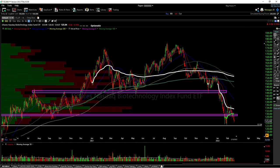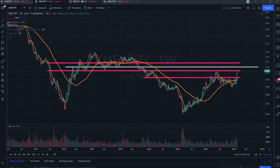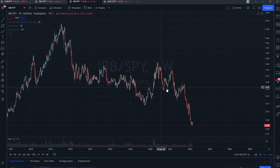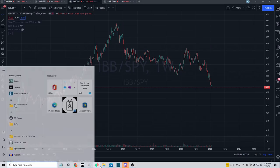Next is IBB. I would remain pretty bearish on the sector. If you look at the sector chart, so that is IBB versus SPY on the weekly, we could see it showing a lot of relative weakness. It really hasn't been leading since 2015, but even in the entirety of 2021, it's been making lower highs and lower lows. So this is not a sector that I'd be trying to buy.